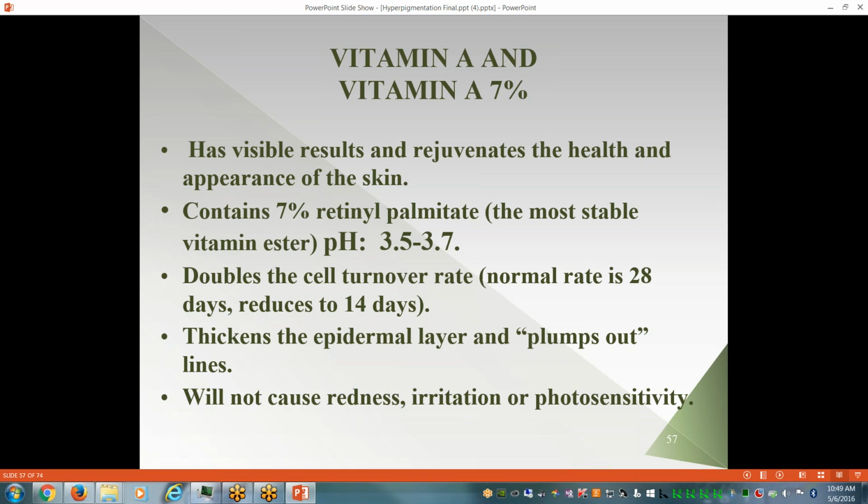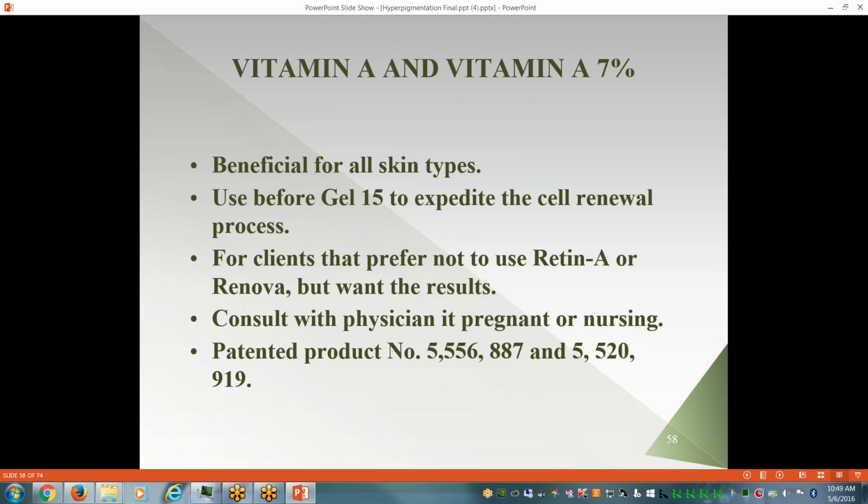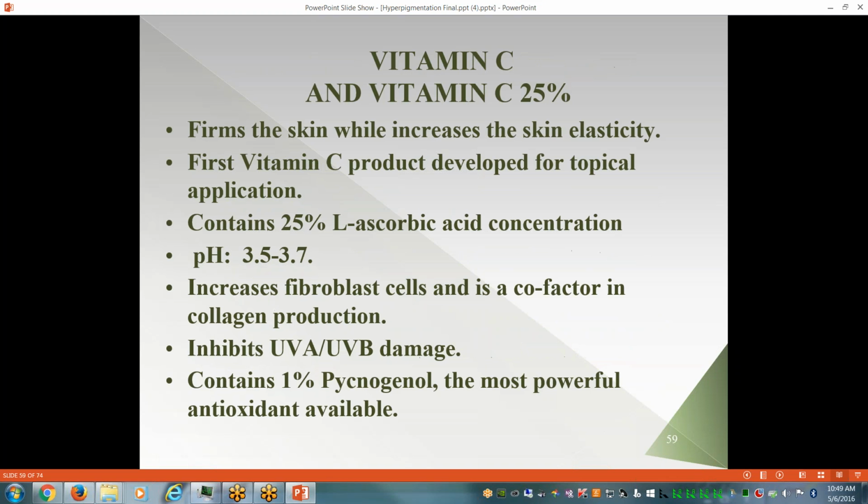It thickens the epidermal layer and plumps out the lines. It won't cause redness or irritation or photosensitivity. It's beneficial for all skin types. You can use this before gel 15 to expedite the cellular renewal process, but that's only for clients who have a lot of sun damage and tend to have thicker skin. For clients that prefer not to use Retin-A or Renova but want the results, this is an excellent product. I use it. And of course, consult with a physician if pregnant or nursing. This is a patented product, and we're very proud of this. And there's nothing on the market like it, and it is very, very effective.